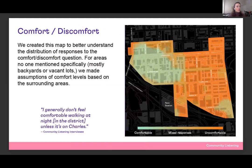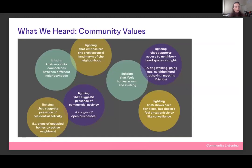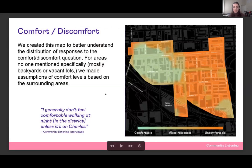So in addition to those key values that we identified and that became a key thread for the project and conversations around light, we also created a series of maps, and I'll just share a couple with you here. One was centered on comfort and discomfort. You can see the orange areas are where there are higher feelings of discomfort, and the green areas are where there's a higher level of comfort, and those are centered around the commercial and residential areas of Charles North, around Penn Station, around Openworks, and around City Arts. And just to say that no one area was described as entirely uncomfortable or entirely comfortable. So all of these represent a mix of different responses.